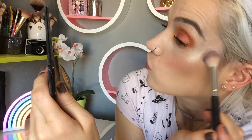Oh my gosh. Why am I going like this? Why do I have to make really strange faces when I'm applying a cheek product? I just don't know. And a little bit here. A little bit here.